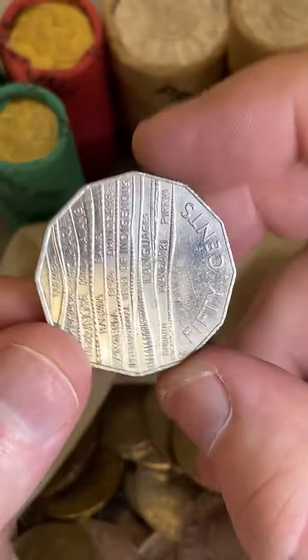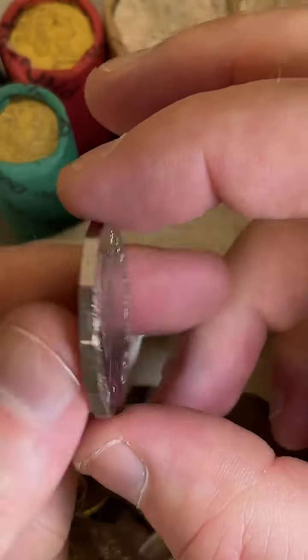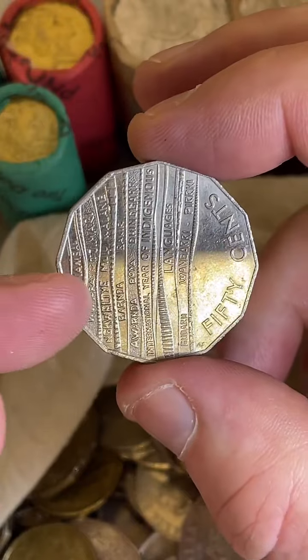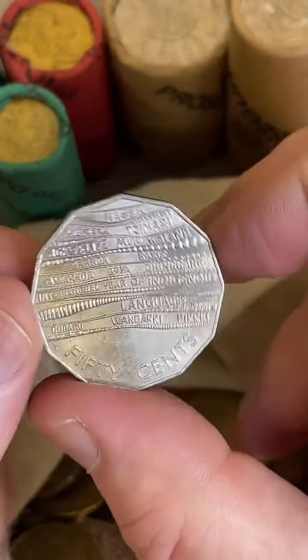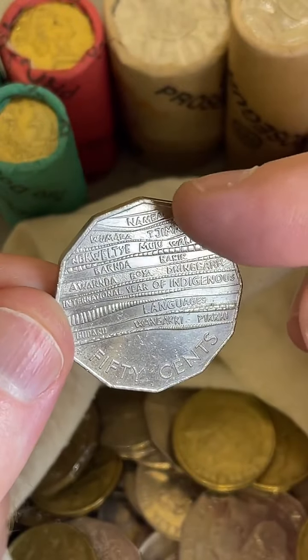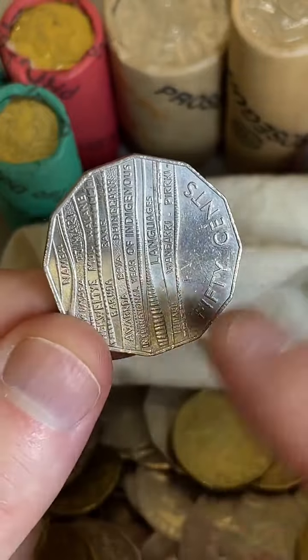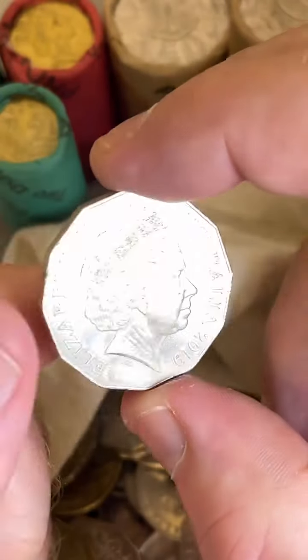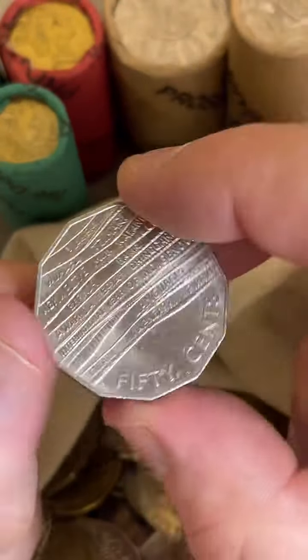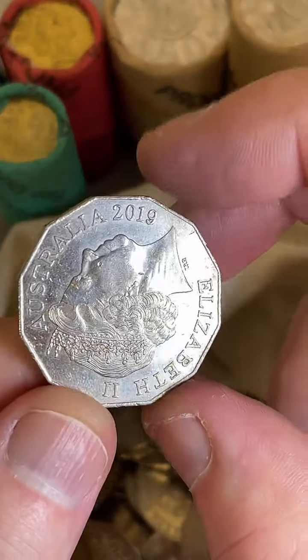But I've learned that the natural orientation of this coin is sideways like this, and the reason is these are all Indigenous languages, and they didn't want any language on top of another language, as though the languages above are more superior than the other ones. So they had the languages side by side, so they're all equal, so that when you flip it, that's the natural orientation. So that's a 2019 coin, sorry. Yep, that's a circulating coin.